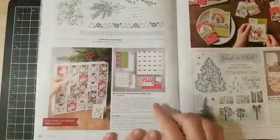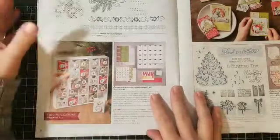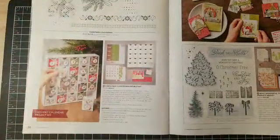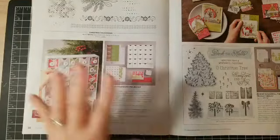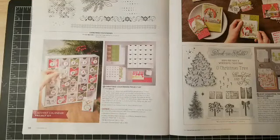I saw it and I thought, I'm going to get that, but I'm not going to use it for a Christmas countdown. My family and I are taking a trip to Disney World in November, and I thought this would be such a cute countdown kit for my kids to count down to the day we leave.